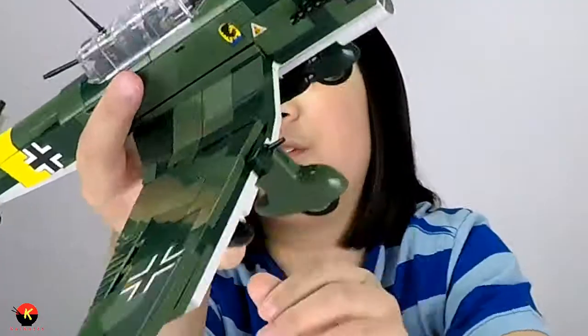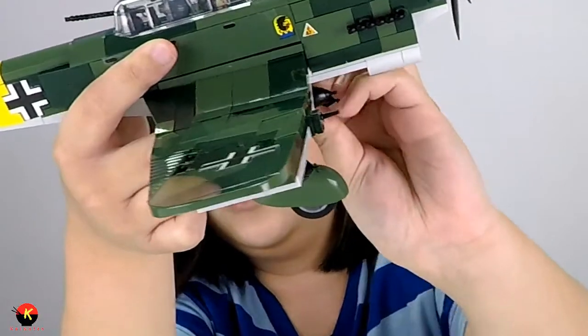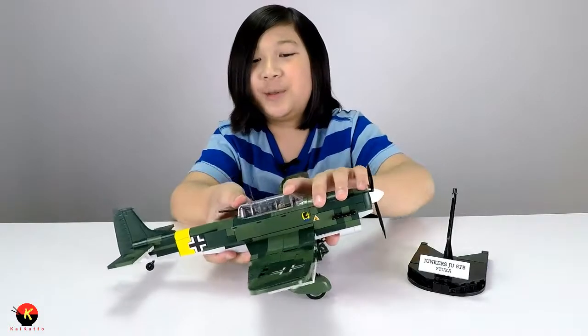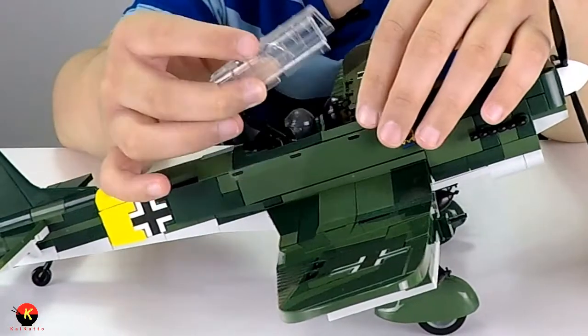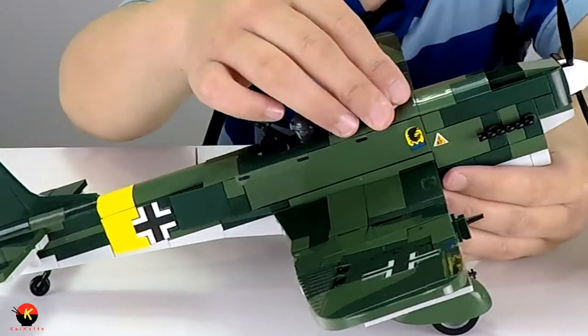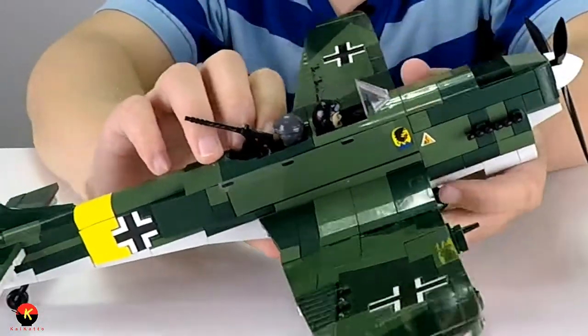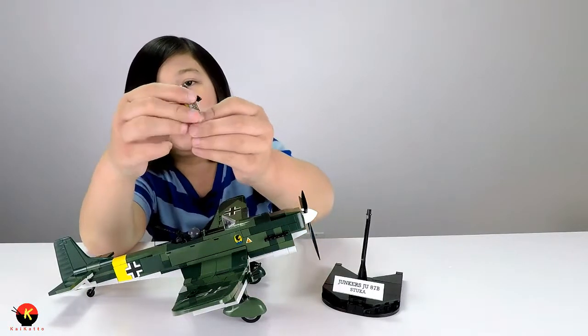And it also has two of these droppable bombs here, which you just attach like that. They go down. Another thing about this, the pilots here. So basically, it comes with two. One of them is the actual pilot itself, and it's starting to break on me. There we go. This guy is the actual pilot. Here's a little bit of a look at him.